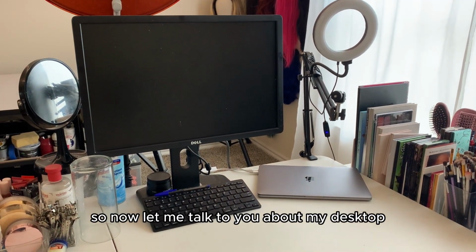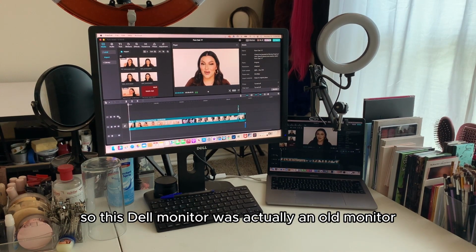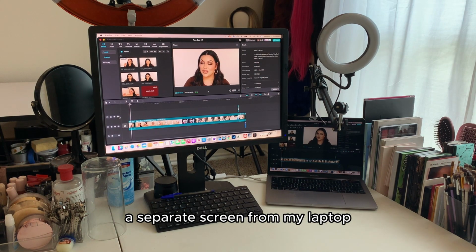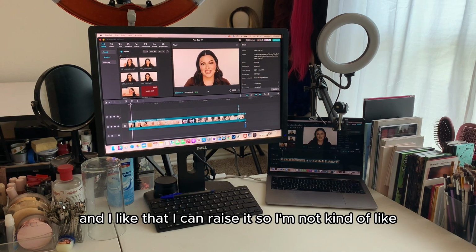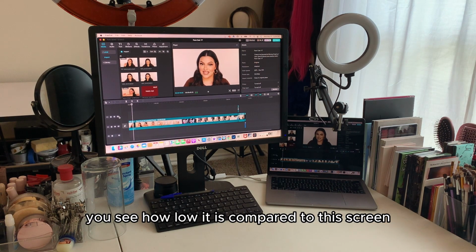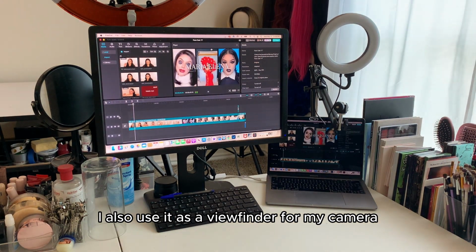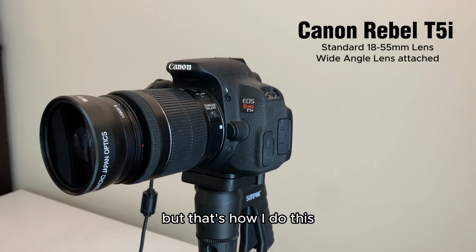So now let me talk to you about my desktop and my laptop situation. So this Dell monitor was actually an old monitor that my boyfriend had, and I decided to use it as just like a separate screen from my laptop because I liked how big it was and I like that I can raise it so I'm not hunched down from my table looking at my laptop. Do you see how low it is compared to this screen? So that's basically what I use it for. I also use it as a viewfinder for my camera when I'm recording myself. It's just really convenient. It's not necessary, but that's how I do this.